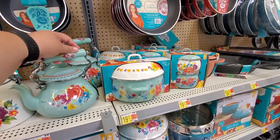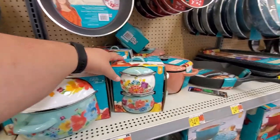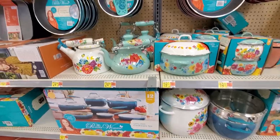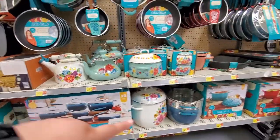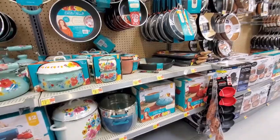Look. Oh, I gotta get this. Look at these little mini oven ones. Oh, I love it. I gotta get more stuff. Well, my husband asks what I want for Christmas. Yeah, the plain blue one. But this one, this matches my teapot. I love it.